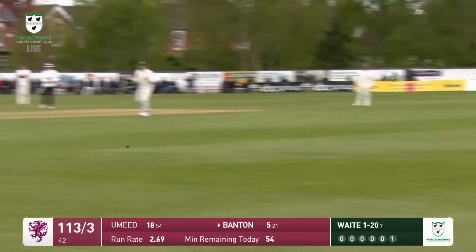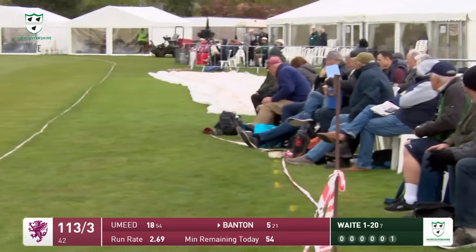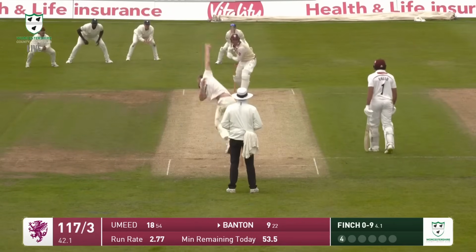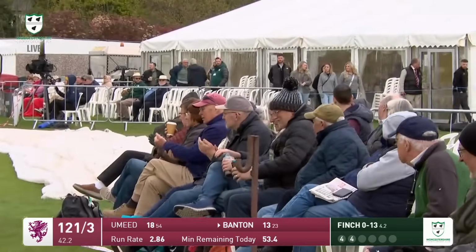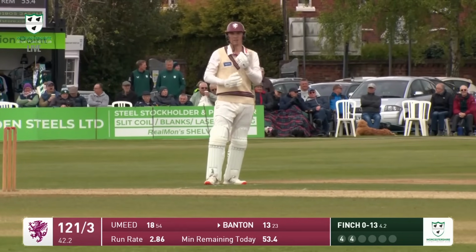And Banton is driving in for 4 off the back foot. Square drive. Stands up tall and hit it for 4 behind square. Waits again now and repeats the dose. Absolute long hop from Finch, that one. Short and wide, and well, it's just 3 runs.